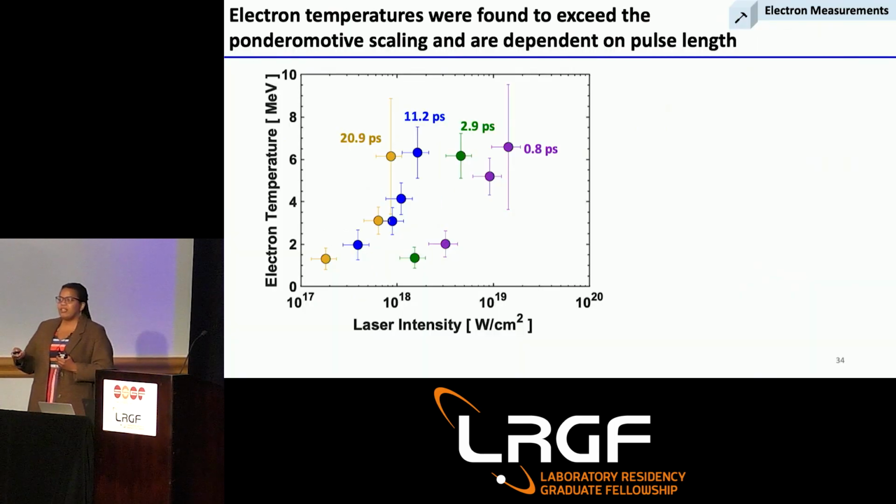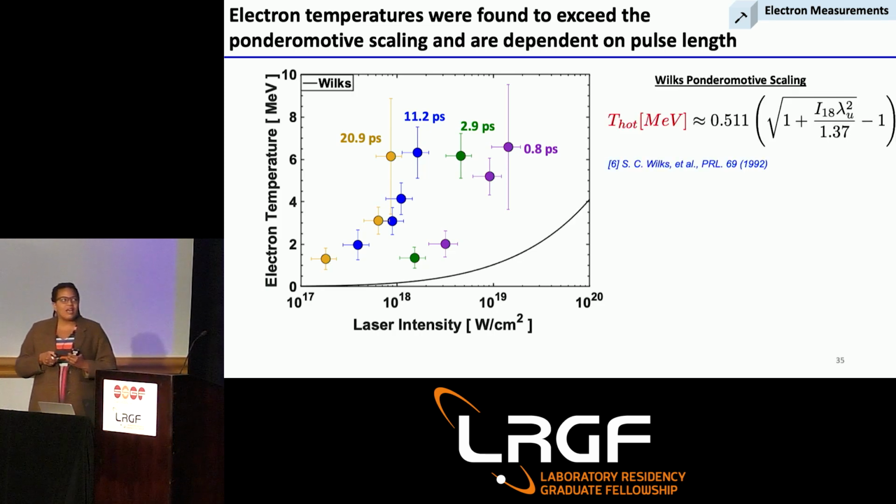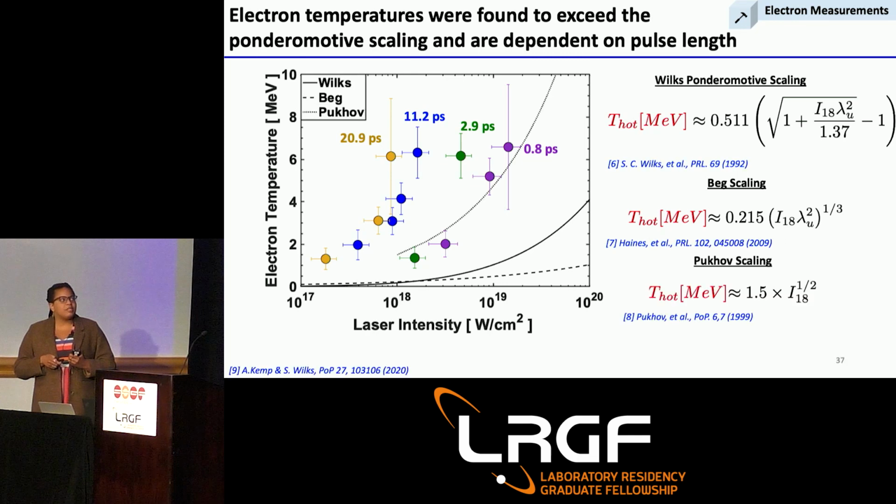Right, okay, so this is the data that we took that summer. Here I'm showing the measured electron temperature from those spectrometers versus laser intensity. We were scanning multiple different pulse durations, from 1 picosecond up to 20 picoseconds, which allowed us to fill in a data space that we didn't previously have. What I'm plotting here is the equation I flashed up a few slides ago, which relates T hot, the temperature of electrons, to the intensity and wavelength of the laser. This is called the Wilks scaling, the black curve right here. For this multi-picosecond data, the thing to note is that all of these points exist above it. There are also different scalings based on sub-picosecond data, and again, all of these points exist above them.